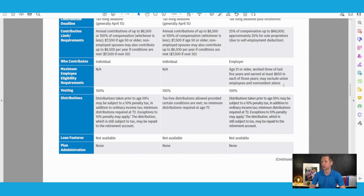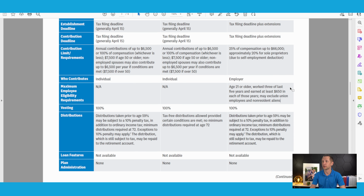And you can see the eligibility right here. It's age 21 or older, worked 3 of the last 5 years, and earned at least $650 in each of those years, and may exclude union employees and non-resident aliens. So if they don't meet those requirements, then they're technically not eligible. And if those are the only employees that you have and they're not eligible, then by all means, the SEP IRA might be a good plan for you to use, where you can put in that amount.